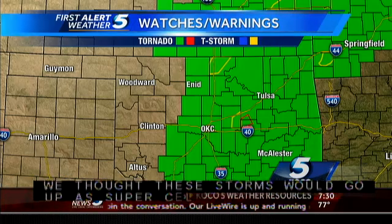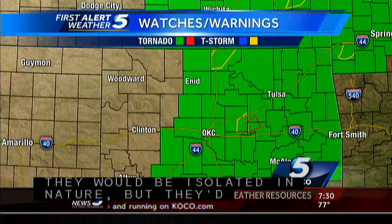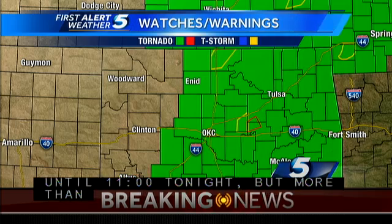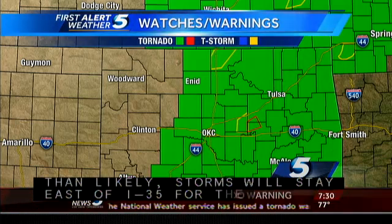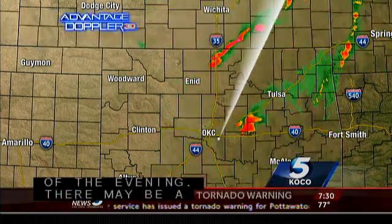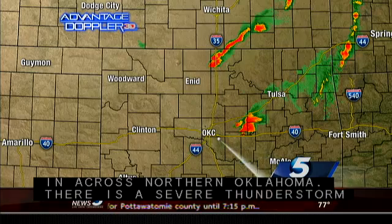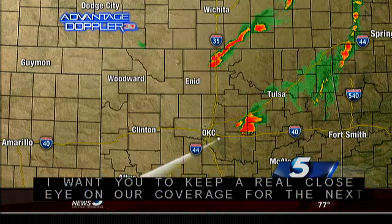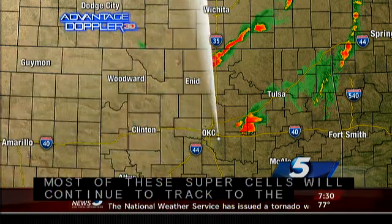Now, the tornado watch continues until 11 o'clock tonight, but more than likely, storms will stay east of I-35 for the remainder of the evening. There may be a couple that creep in across northern Oklahoma. There is a severe thunderstorm warning for Kay County right now. I want you to keep a real close eye on our coverage for the next hour or two, but it looks like most of these supercells will continue to track to the northeast, and redevelopment behind that is not very likely right now. It's just kind of the setup that we've had.